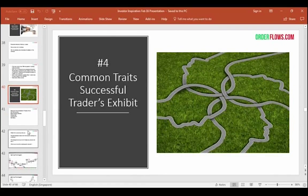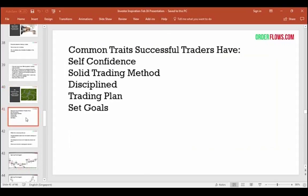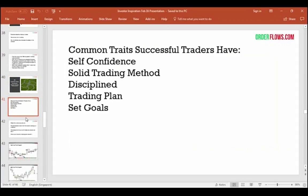So what are the common traits successful traders exhibit? There are several. Like I said, I've worked with many very good traders in my career, and we never sat around and talked about the traits. But after I started working with people that weren't very good traders, I said, let me think back on what made these people I worked with so good.